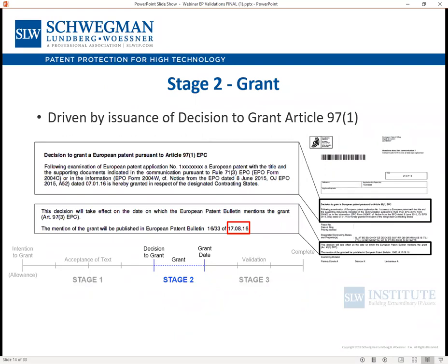Moving on to stage 2, the grant stage. Assuming an acceptable response to the intention to grant has been filed, the examiner will issue the decision to grant under Article 97(1) EPC. The decision to grant is issued in Form 2006 and states that the patent will be granted based on the documents attached to the intention to grant.